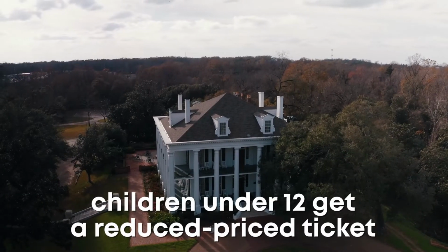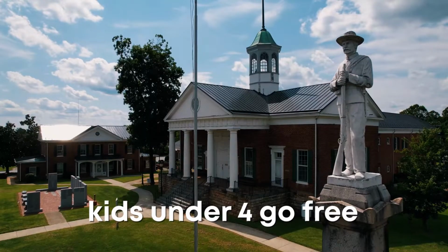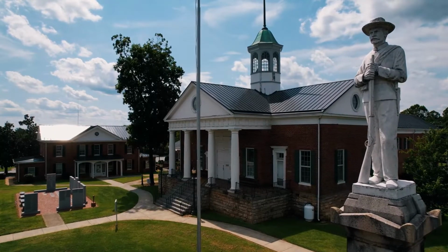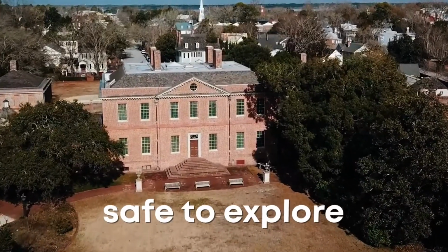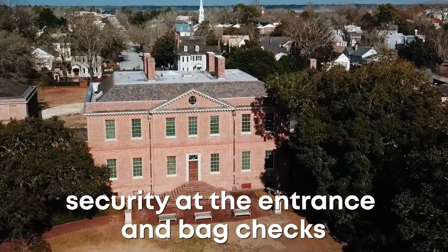Children under 12 get a reduced price ticket and kids under 4 go free. Just make sure to book in advance to be assured of entry. As a nice bonus, parking is free. The grounds and mansion are safe to explore, with security at the entrance and bag checks.